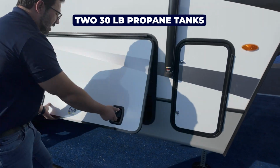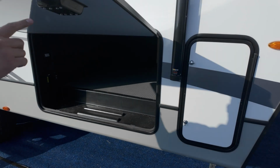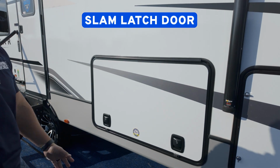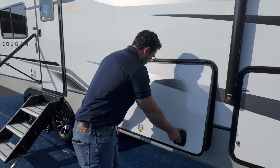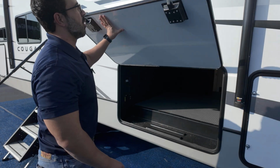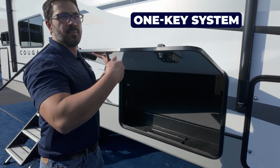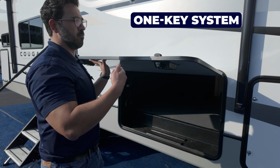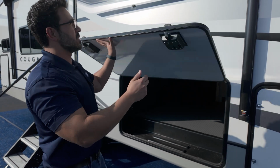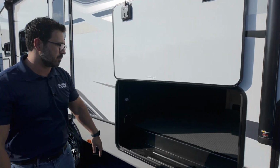Then when we look at the garage storage, a few things I want to talk about. One is the fact that it's a slam latch baggage door with metal components, meaning it just works, right, rather than the plastic ones. It also has the one key system, which works really, really well. That's going to be unique. So people just can't come with like a regular old key and be able to open up your storage compartments, your baggage doors. You'll also see it's a magnetic catch, so that way it stays up just like so.